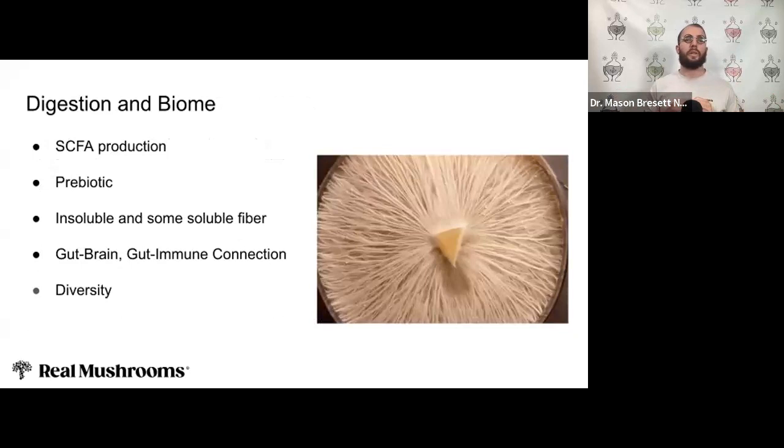So the first category would be looking at mushrooms as a digestive aid and a microbiome-supporting agent. We have studies that suggest that the fibers in mushrooms, and eating mushrooms in the diet or in extract form, can increase different gut metabolites like short chain fatty acids. They are a nice prebiotic because of their insoluble fiber and some soluble fiber when eating them in the diet.